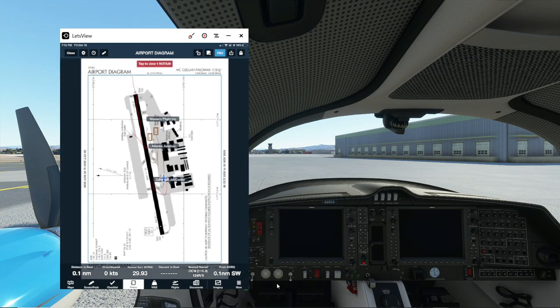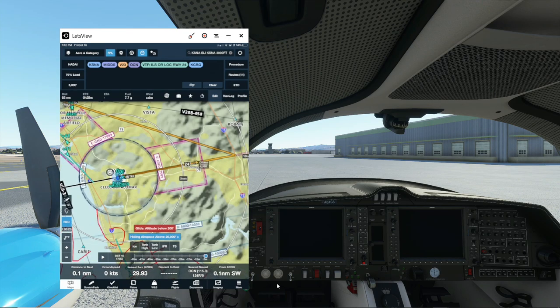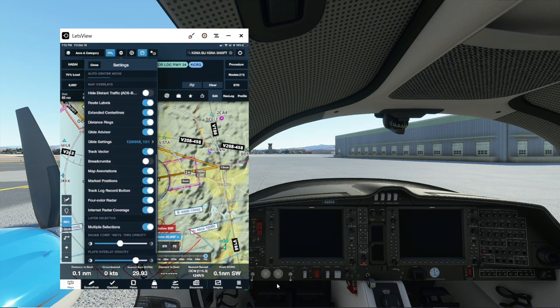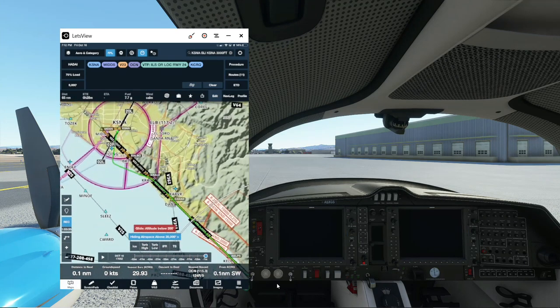Okay, so come back here to the map, and I need to talk about a few things that happened during this approach. Maybe it would be a good idea to turn on the breadcrumbs. And yes, here are the breadcrumbs. You can show how we flew this flight.